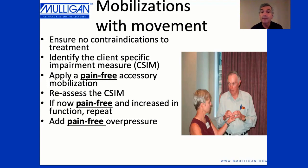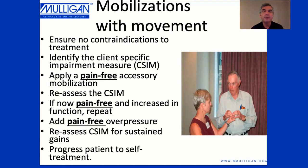If it is now pain-free and increased in function, we repeat it a reasonable number of times, and we add passive overpressure at the end of range to achieve end range loading, which we'll talk about shortly. After doing a reasonable number, then we take our hands off the patient and we reassess the individual for sustained gains. And if there's a functional improvement of mobility and function, then obviously progress the patient onto self-treatment.